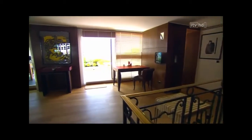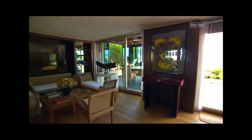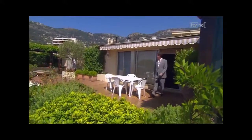So here we are, we're in one of Monaco's best apartments. How many rooms does this apartment have? Okay, this flat has a big living room, dining room, 4 bedrooms. So we go upstairs? Yeah, if you want. Okay, yeah, with pleasure. What makes this place unusual is that it has 2 levels and offers something that in Monaco is harder to find than a copy of Socialist Worker: outside space.